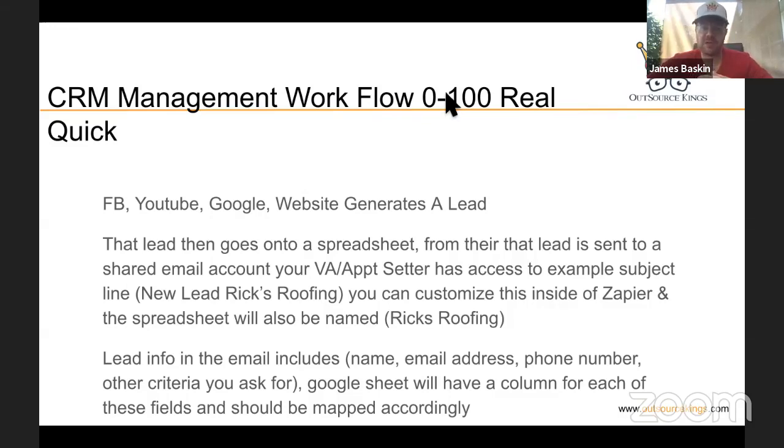An example subject line, this is for roofing, I'll tailor this for outdoor living or landscape design and credit repair. It would say something like new lead, John, landscape design. So the VA knows what campaign it's in for. New lead, Mike, credit repair. I can't see the person who's credit repair, so sorry if I'm getting the name wrong.